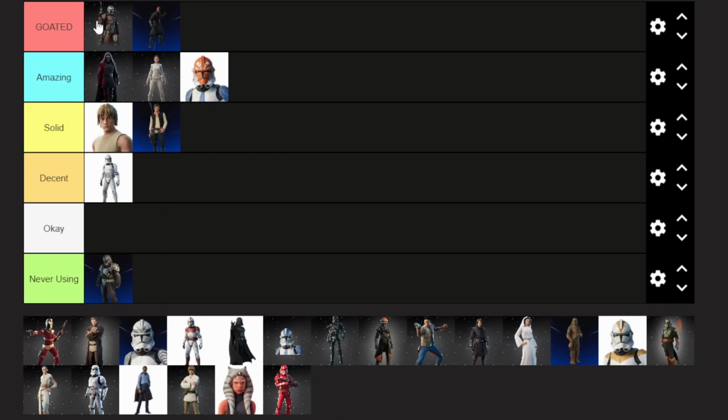Mando, goated. Mando is probably my favorite Star Wars character, that's my guy. Yeah, Mando's pretty cool. The skin was awesome. Obviously, him being the tier 1 and his edit style being a tier 100 was a little bit rough. But just as a skin, him without the armor was cool, and then getting the armor was also pretty cool.